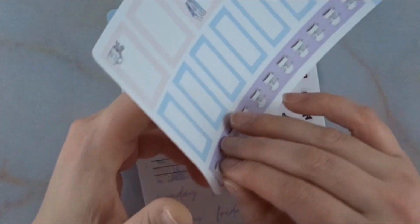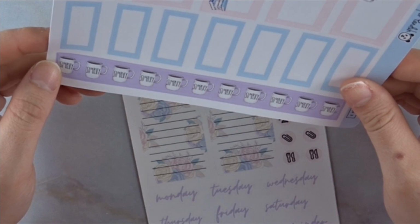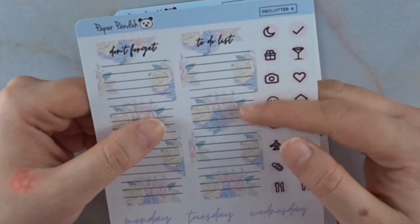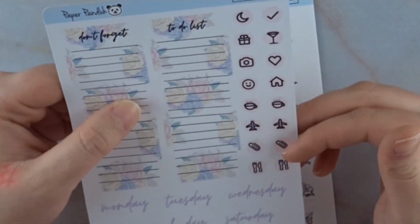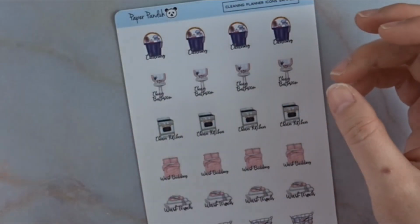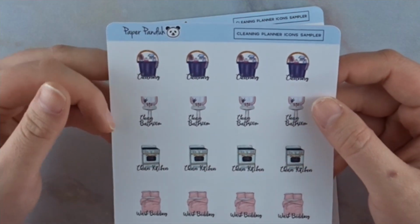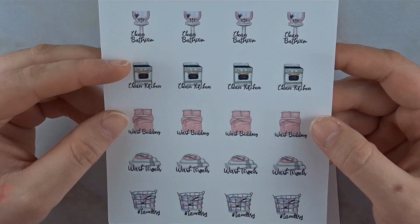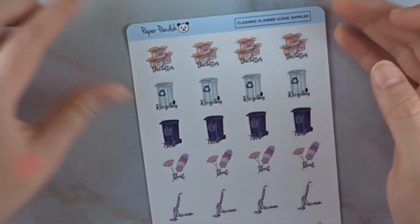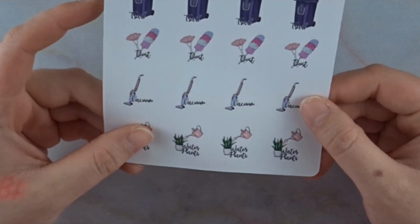I guess a washi strip that's very long, that I guess you can use as a bottom washi part of it. Then you have don't forget, to-do list, that's huge. Icons. Day covers. And then it says this week reminder, and then cleaning planner icon sampler. So it says cleaning, clean bathroom, clean kitchen, wash bedding, wash towels, and laundry. Then it does it again with declutter, recycling, trash, dust, vacuum, and water plants.